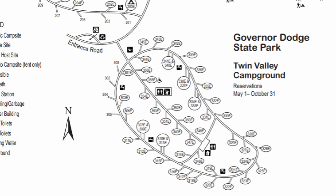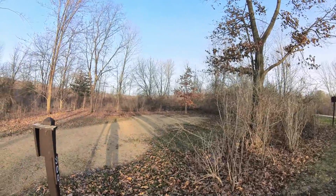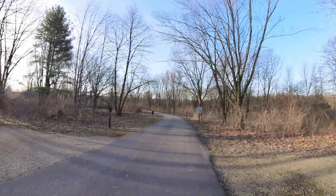Now, I think one of the reasons this section isn't open in the winter is it only has a shower bathroom facility building, not pit toilets. The other section has pit toilets, and those are fine in the winter. So I'm going to start 300 here. Fairly simple site. Very slopey spot for your picnic table though.